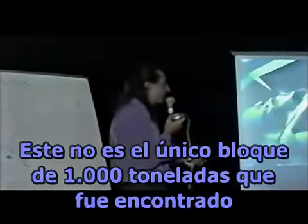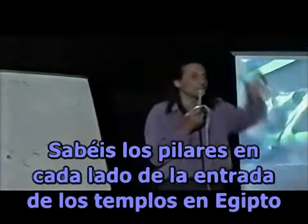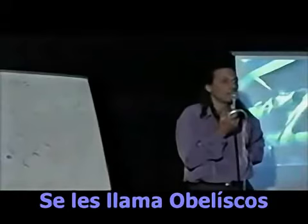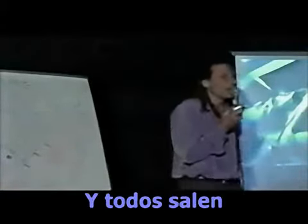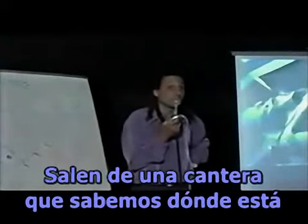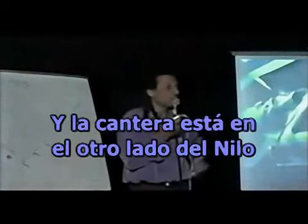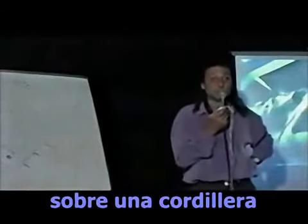This is not the only 1,000-ton block that was found. The pillars on each side of the entrance of temples in Egypt, they are called obelisks. Many of them were in excess of 1,000 tons. And they all come out, all these large objects come out of a quarry that we know where it is. It's hundreds of miles up the Nile. And the quarry is on the other side of the Nile over a mountain range.